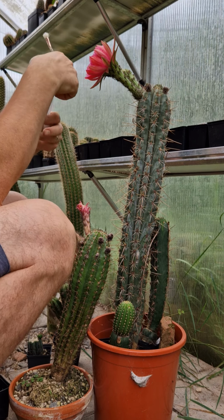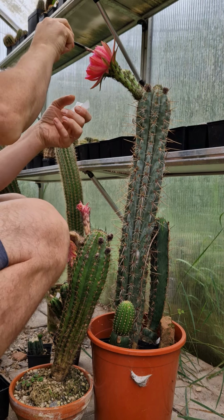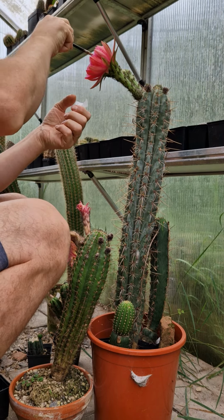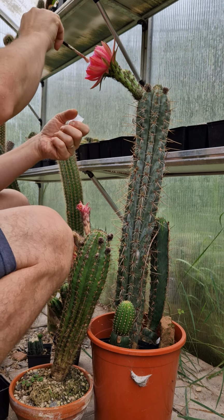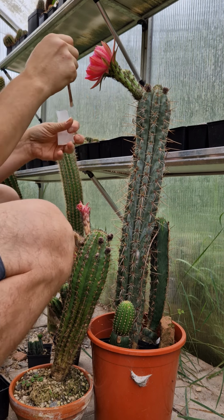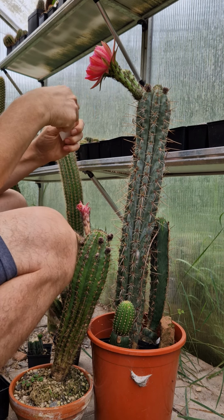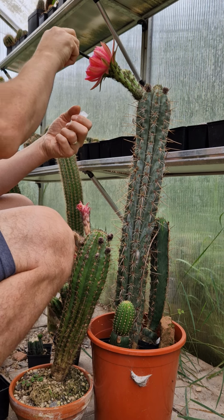And it was a super hot day, and it had fallen over on another plant, and that's when I had enough. I said, alright, this thing needs to be cut back. And then I removed the tip, and this is the tip, and the base is also flowering now. So it was a good decision.